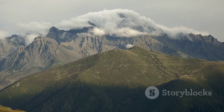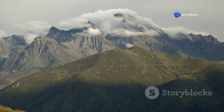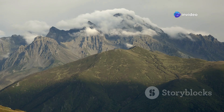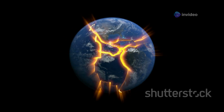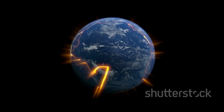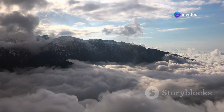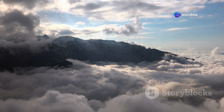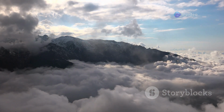These slow but persistent movements can reshape entire continents, create new ocean basins, and alter the face of our planet dramatically. The interactions between tectonic plates are responsible for some of the most powerful natural events on Earth, such as earthquakes and volcanic eruptions. These movements can also lead to the formation of majestic mountain ranges and the creation of deep ocean trenches, showcasing the immense power of geological forces.